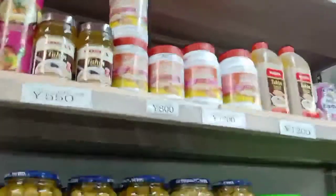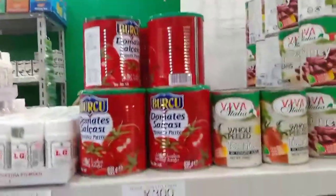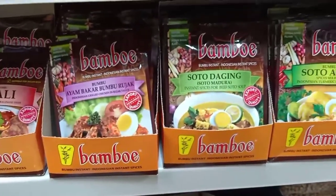So here, kind of like a cocktail, fruit cocktail. Also, yes, this is preserved chili and some fruit, and this is tomato juice. Yes, sauce for your pasta, and this is condiment to spicy to make nasi goreng, soto, and so on.